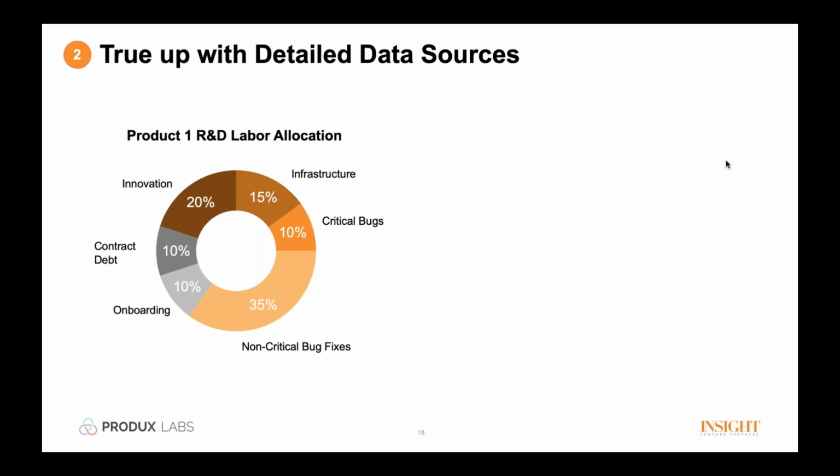Are we overestimating how much we really need for innovation? Are we putting everybody on support and bugs? And that's telling me that if I'm putting everybody around support and bugs, how do I make a plan to get that shored up so that we can move on to more innovation?